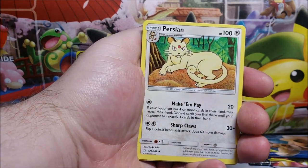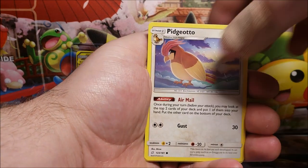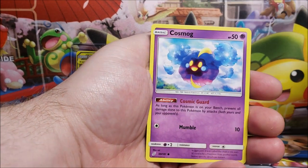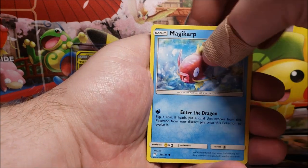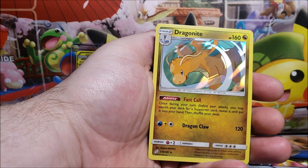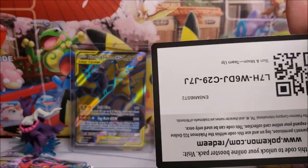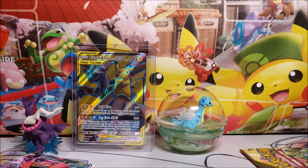Fighting, Persian, Metal, Goggles, Golduck, Pidgeotto, Nidoran, Cosmog, Magikarp, Zorua, Reverse Omanyte, and another Fast Call Dragonite. Dude, we have like four Fast Call Dragonites. I'm not sure how much they're worth. Probably like $1.50, I would think, at most. Can you get the upside down code? I'm gonna move it so you have to actually pause the video.